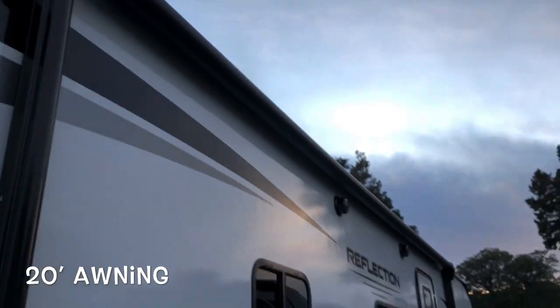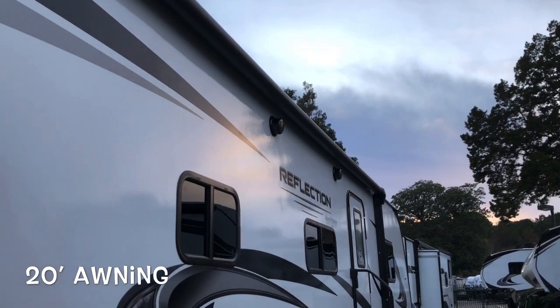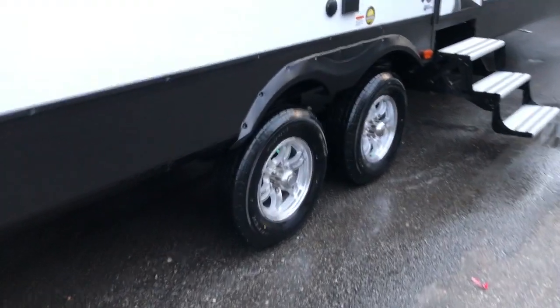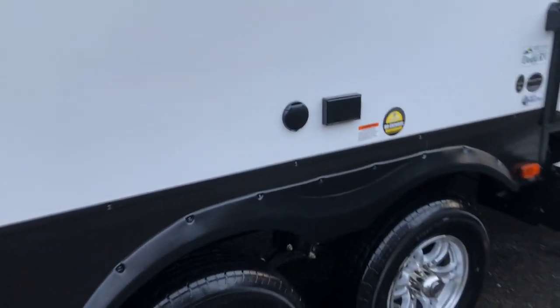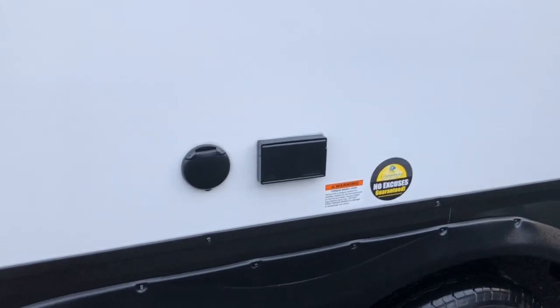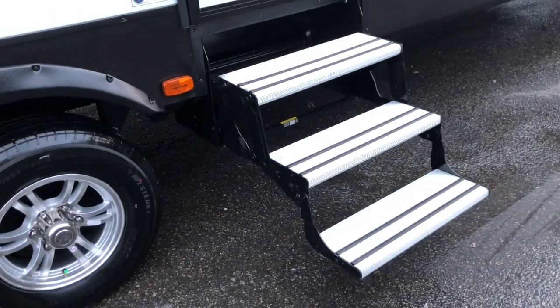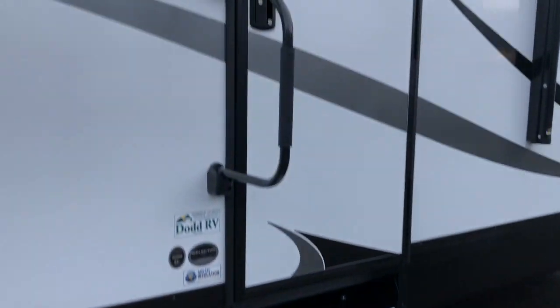Full length power awning with LED lights. You do have outside speakers. Hookup for TV on the outside, so 110 receptacle and cable hookup. Nice lightweight, clean aluminum steps. Large assist handle.